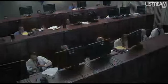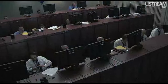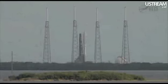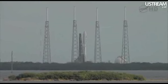MD is go. Mission Manager. Mission Manager is go. Copy that. The team's ready to release the hold at T-minus 4 minutes. Red line monitor and event table are in the correct configuration for terminal count. Roger.